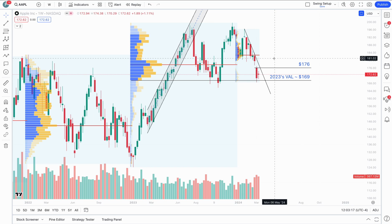So take note of where this inside bar occurred. It occurred at 2023's VAL, or value area low. This is a monumental support level, and it is a major pivot level. The 169 is 2023's VAL. So far, 2 weeks in a row, buyers are defending it. And last week's inside bar is a decent sign of hope for bulls, hoping that the kingmaker, or Apple, I like to call it the kingmaker, folks in my team know that, sorry if that confused you, is looking to put in a swing low at a very key pivot level.